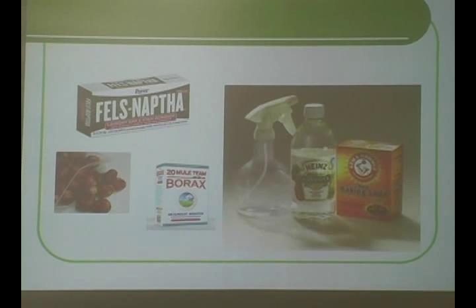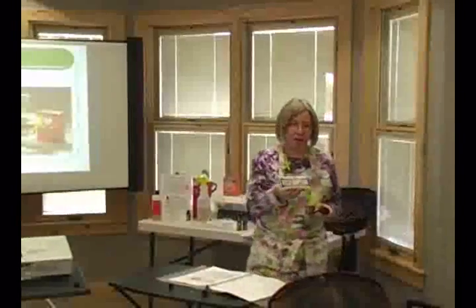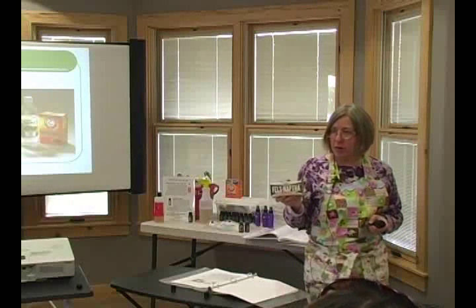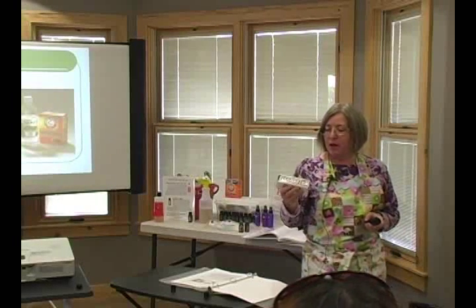Do you know about this, Fels-Naptha? Yeah, I don't think it has naphtha in it anymore. In the old days, I've heard this is like 100 years, they've been making this stuff. And so your great-great-grandmother is going to know about this.